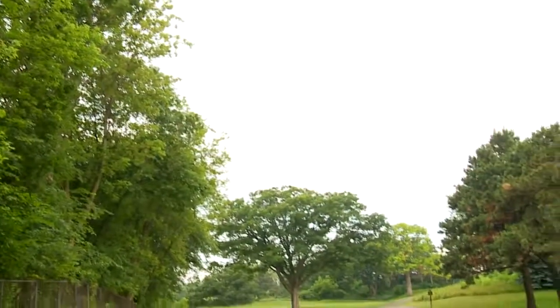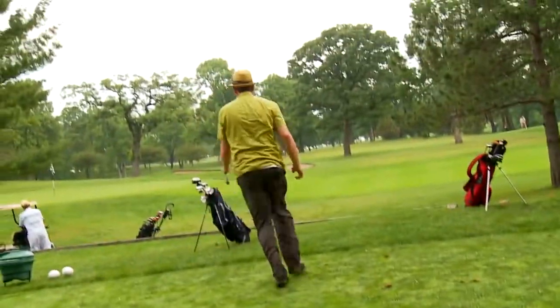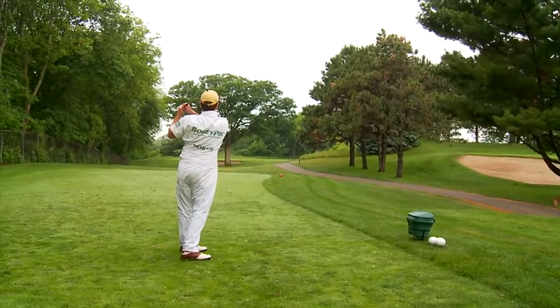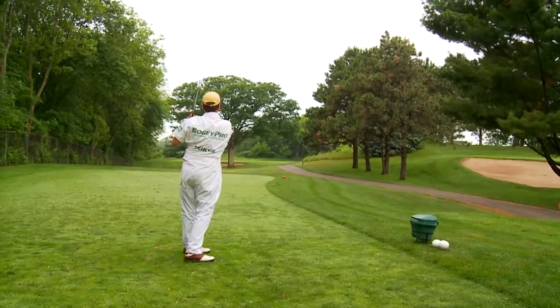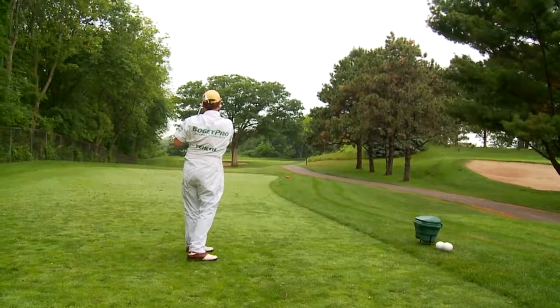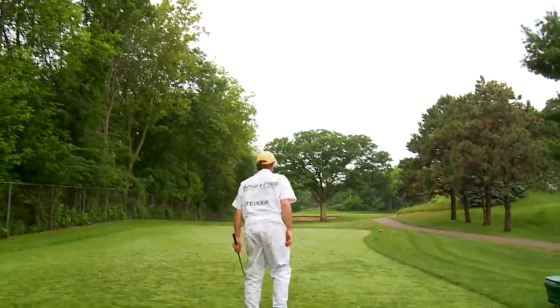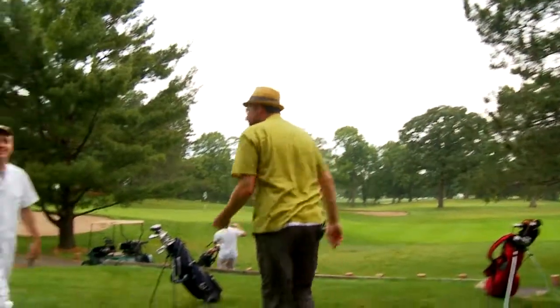Over the tree and on the green we go. Got through the tree, but it's in the steep bunker. Let's see how Caddy cougars it out.